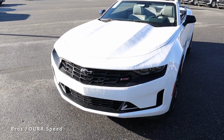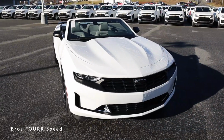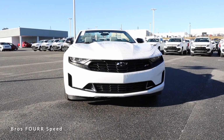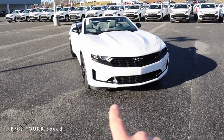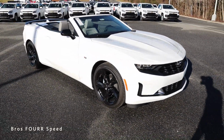Now for the hood, there's actually some really nice bulges and crisp lines running down to the upper section of that grille to give it that sporty design. And from this lower angle, you can see just how cool that looks for this. There's also lower air dams there just to help improve with more aerodynamics.